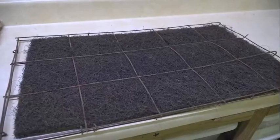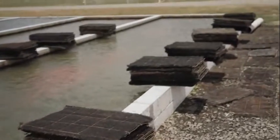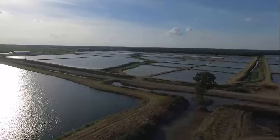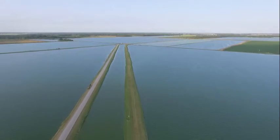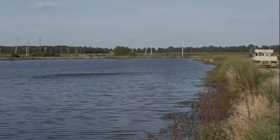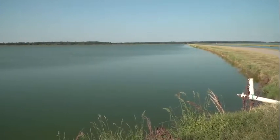The eggs are laid on mats and then the mats are placed in temperature-controlled tanks. After several days, the young fish are placed in ponds. These ponds range from just a couple of acres in size to as large as 75 acres. Aerators and food make these ponds the growing stage for the next few months, depending on the desired size. Ponds typically are 4 feet deep or less.